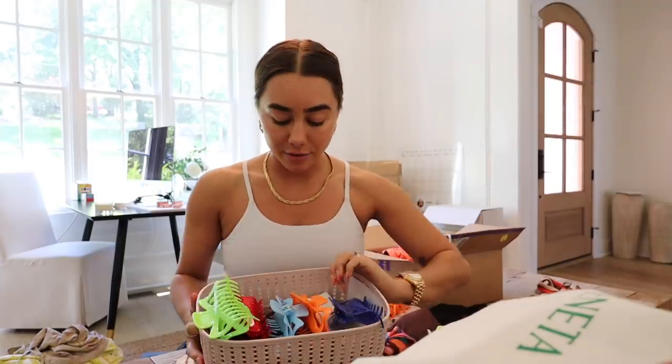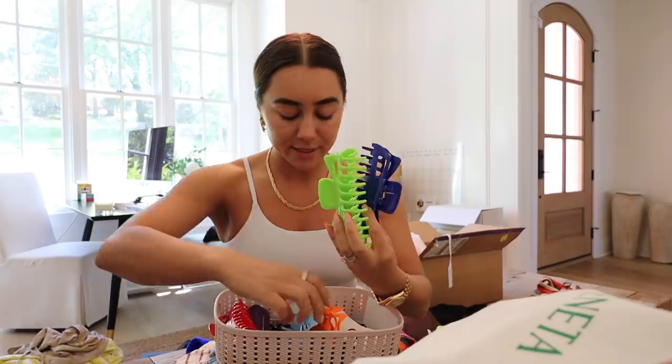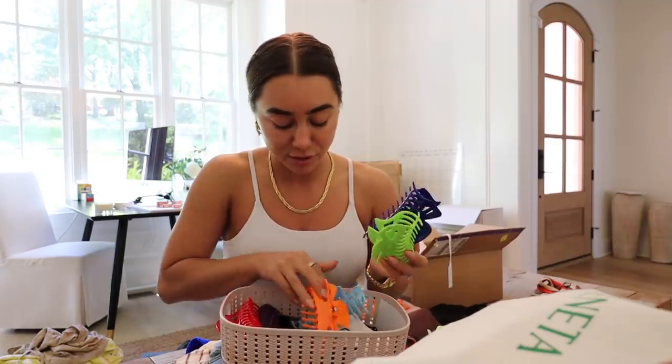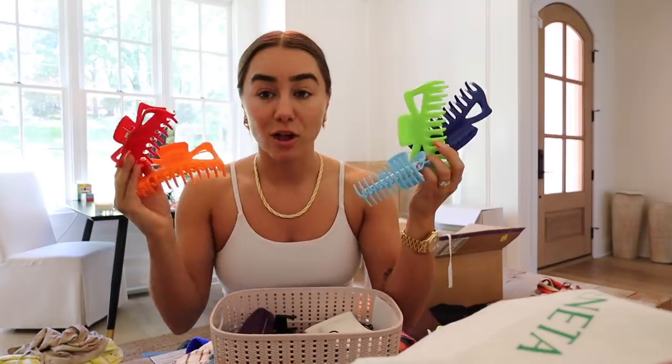Okay, moving on. So, some more accessories. The other thing I've been binging on is Amazon claw clips. This is literally the easiest way to incorporate some colorful items into your outfit. So I just got one of every color, a rainbow of claw clips. I'm not going to show literally everything that I've gotten, I'm just picking out the things that I think are the best.